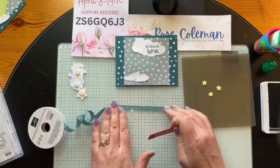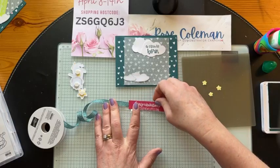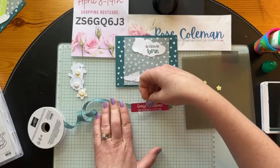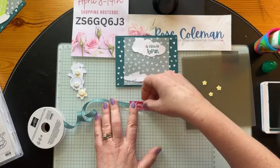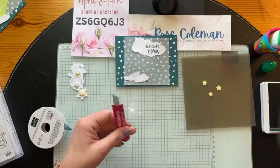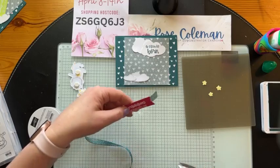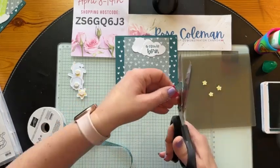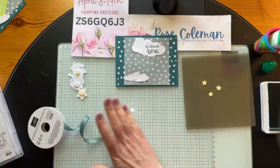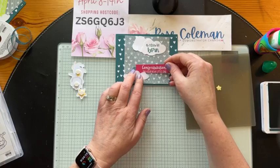Okay, I'm going to take this ribbon, just putting it down here, and I'm going to put my piece on top. I want a little bit sticking out. So let's go ahead and just line this up like that. And then I'm just going to bring in my scissors and I'm going to trim the other side. I'll leave it on an angle for now, but you could trim it a little bit shorter. There we go. Okay, so this is going to go right here.